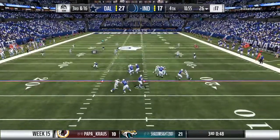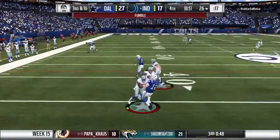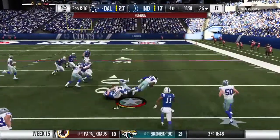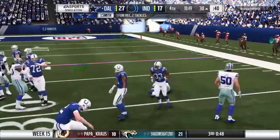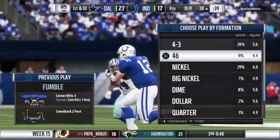Third and long, it's Luck, dancing to his left. They find some open field. Now a hit, and Luck lost the football. It's out. It's picked up by the Cowboys, and he will return this one to the 30-yard line.